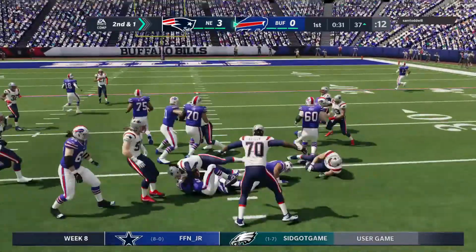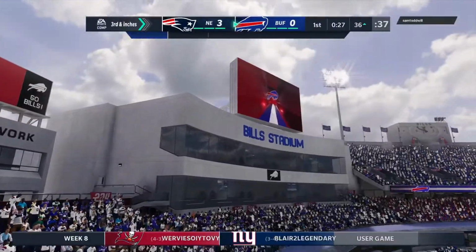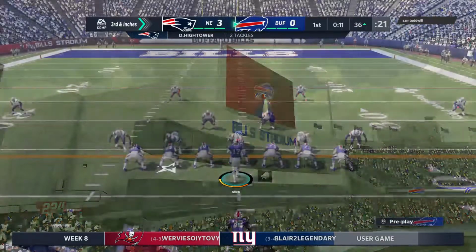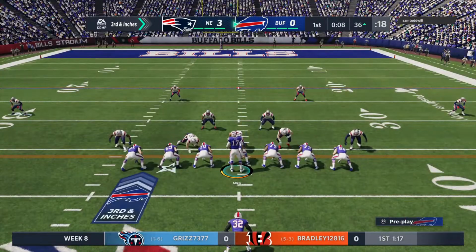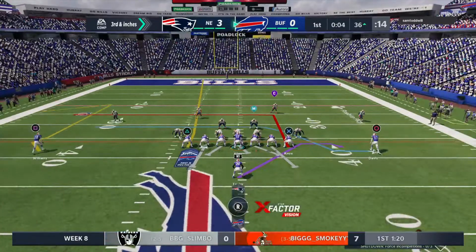Now a handoff looking right. And this time not as successful as he'll get back to the line of scrimmage and no more. Officially, it's no gain on the play, and they'll remain a few inches shy of a first with 3rd down looming. Less than a yard.